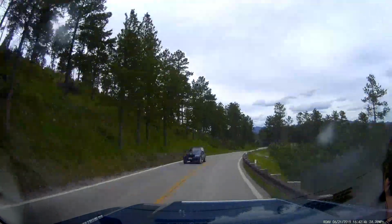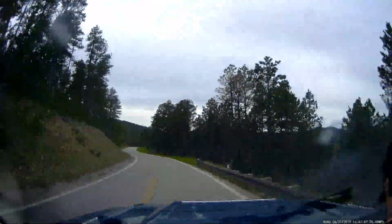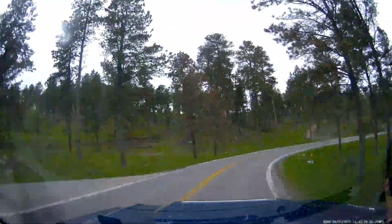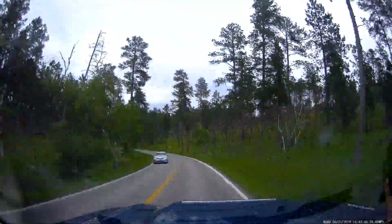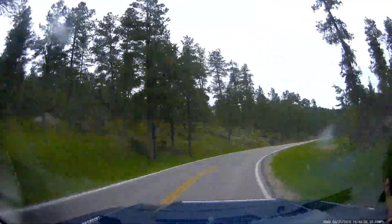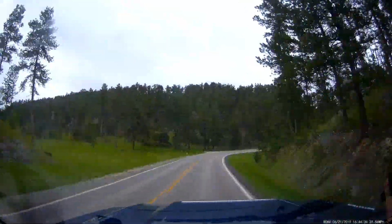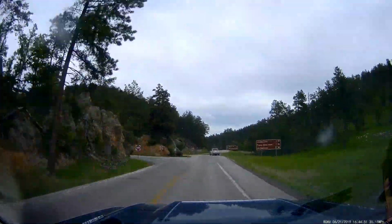There is some nice coves that you could kayak in. The wind was, well, on our way out, the wind was very kind to us, but not so kind on the way back.